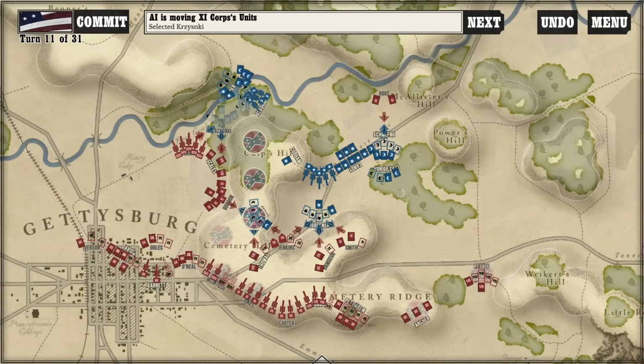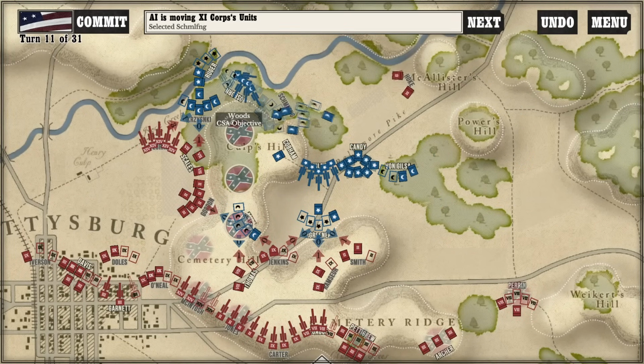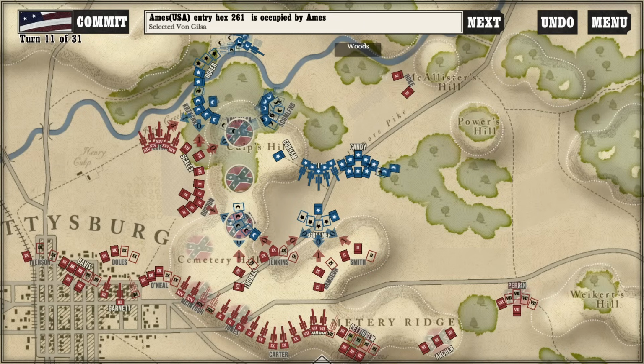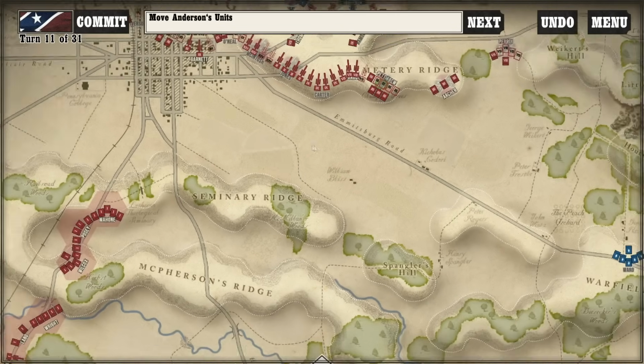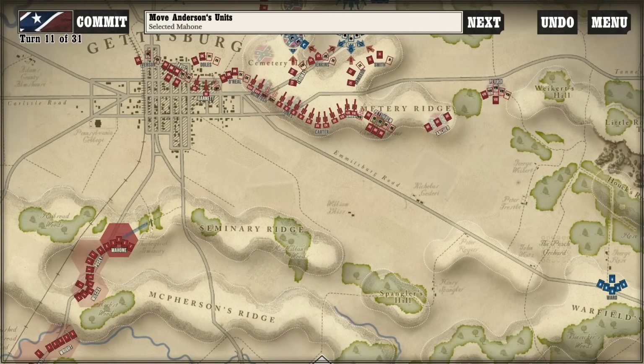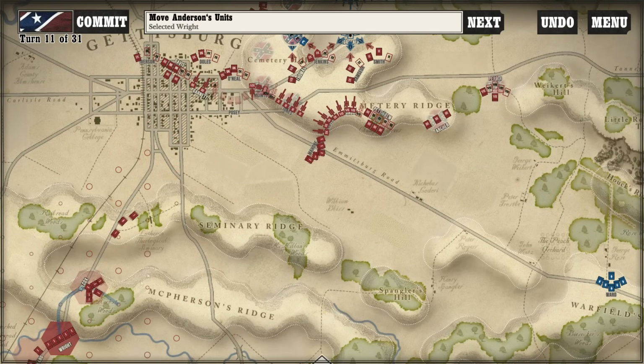11th Corps here, what are they going to do? They're going to push hard in on our flank in the north. Might be their best chance to do some damage, although coming right on our artillery there without another unit is going to be a little dicey. Anderson's division's finally going to move up here. We'll move them in along Emmetsburg to kind of provide a little bit of a shield on the flank.